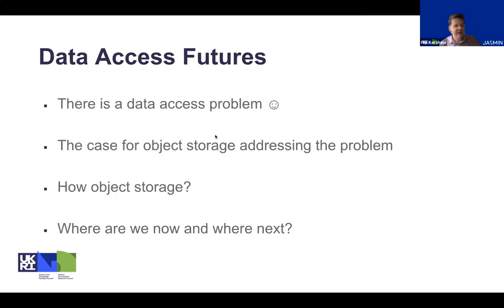So what about data access? We've got a data access problem, unfortunately, and it's really to do with our cloud computing environment, but there are other issues as well, which I'll show in the next slide. But what we're trying to do to address it is use a new kind of storage, object store, increasingly throughout JASMIN. And we've got some early uses of it, which I'll say a little bit about.